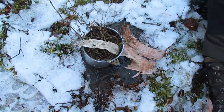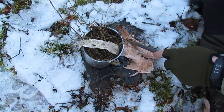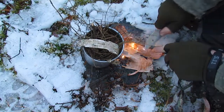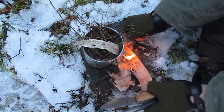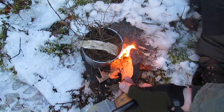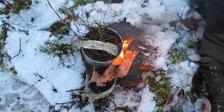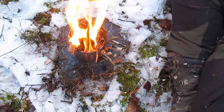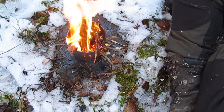Everything in the woods is drenched right now from all the snow melting. But I did find some birch bark and some little twigs to try to get this going. So let's see if we can get this to ignite. It's pretty wet. Oh, there we go. Good old birch bark. So managed to get this going. All the little twigs are all damp and wet, but if you get them small enough, they'll go.